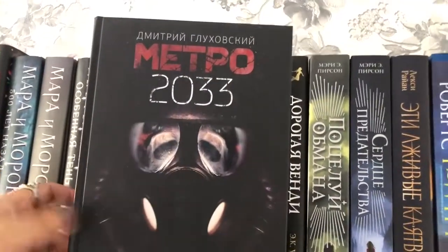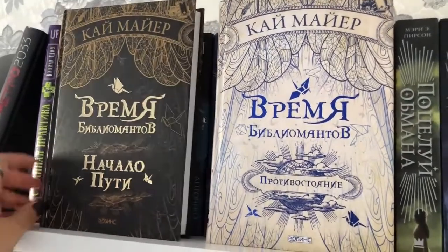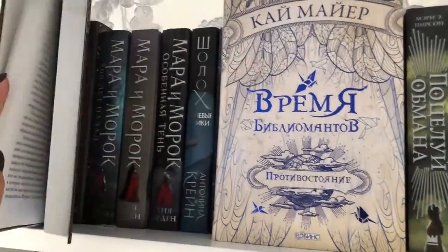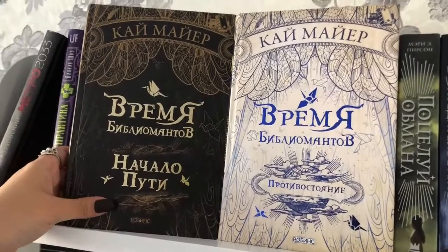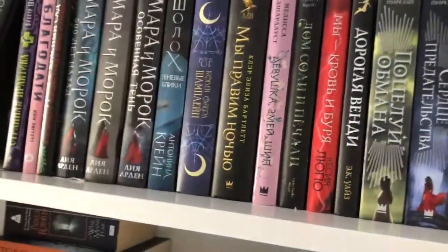First up, there is Metro 2033. Then 2 books by Kai Meyer. I think they're German books. Die Seiten der Welt, trilogy, I think. I might be pronouncing that wrong, sorry.